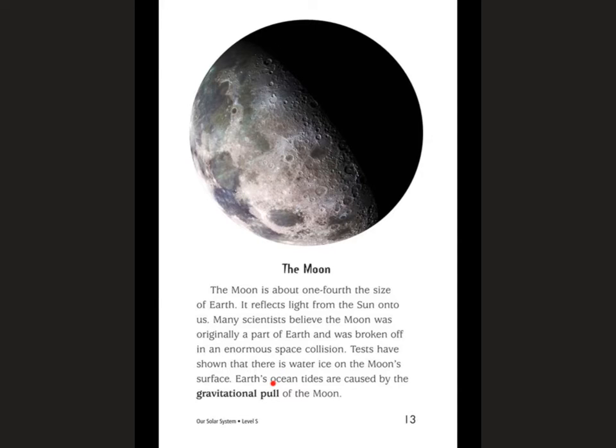Here it is. Ocean tides. And what's the meaning of ocean tides? That is la marea del mar.